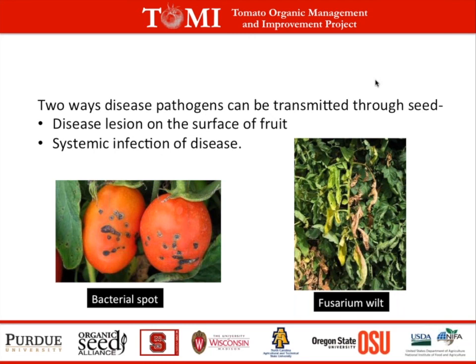Certainly, you would not save this, but if there were some of those in the plot, it would be easy to miss some very small lesions, and you could pass it on that way. So you can imagine taking those bacterial spot tomatoes and slicing them open, and it would be very difficult to avoid transferring the pathogens from those lesions onto the seeds. So you would want to avoid that.